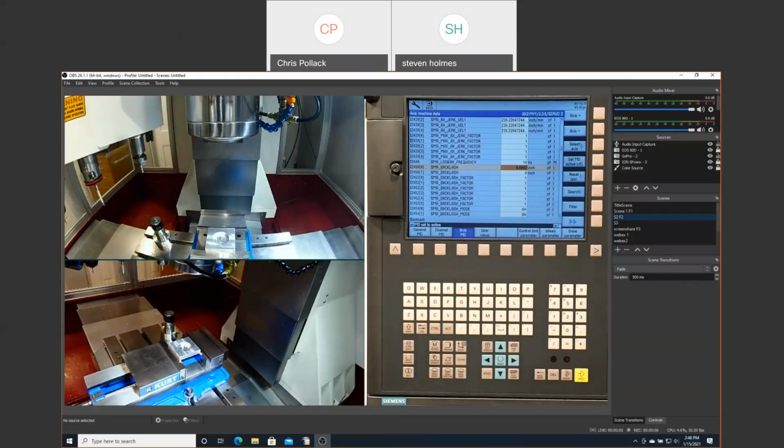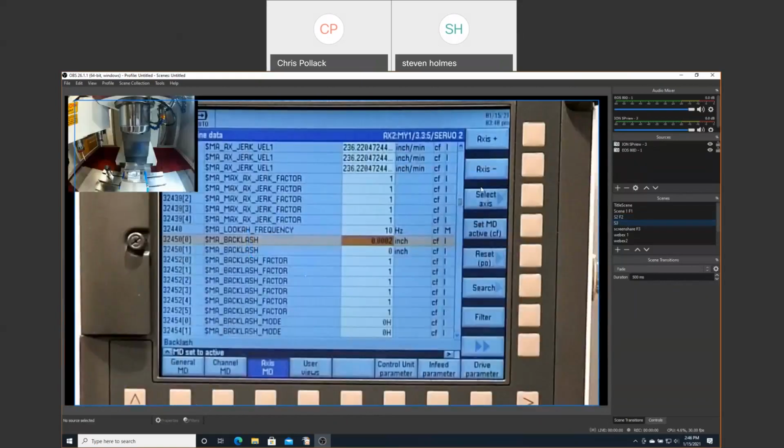So again, if you're a service tech, you work for an OEM or an importer, this topic feels right into your skill set. But if you're an end user, I would certainly reach out to the OEM before you proceed with making any kind of changes to the system.